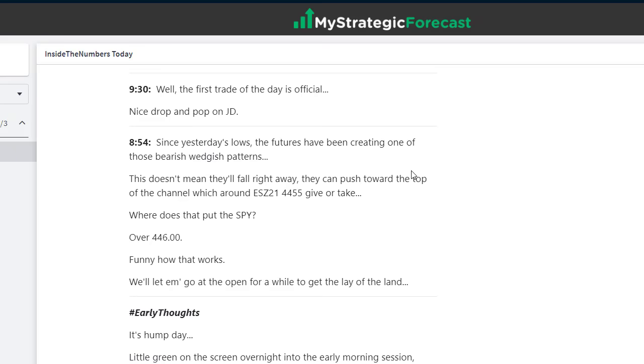Before 9 o'clock, since yesterday's lows, the futures have been creating one of those bearish, wedgish patterns. This doesn't mean they'll fall right away. They can push towards the top of the channel, which is around ES 44.55, give or take. Where does that put the SPY? Over 446. Funny how that works.